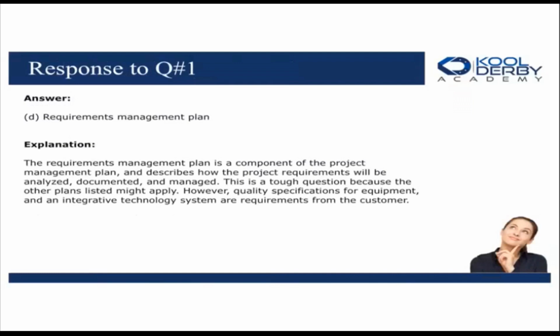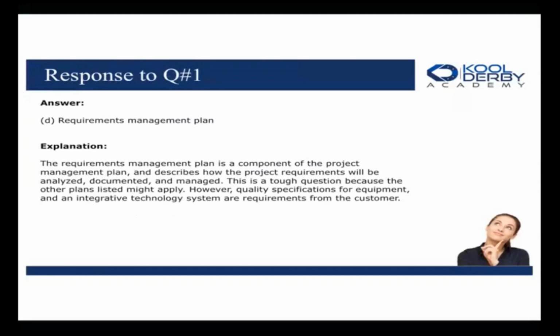What happened here? So the answer is the requirements management plan. Why? Let me get my marker here. This is the answer, because it's what the customer requested. They wanted an integrative technology system.